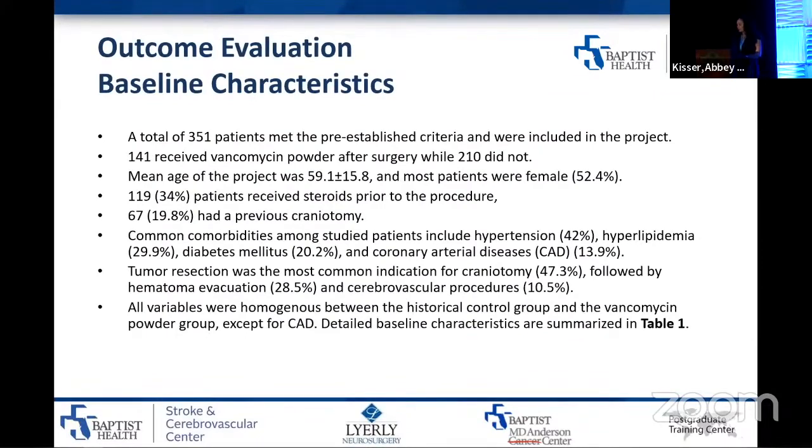So a total of 351 patients met the pre-established criteria and were included in the project. Of this population, 141 received vancomycin powder after the surgery, while 210 did not. The mean age was around 60 plus or minus 16 years. Most patients were female. A total of 119 patients received steroids prior to the procedure, and 67 of the patients had a previous craniotomy. The most common comorbidities among study patients included hypertension, hyperlipidemia, diabetes mellitus, and coronary artery disease. Tumor resection was the most common indication for our craniotomies, followed by hematoma evacuation, and cerebral vascular procedures we just kind of put into one group.